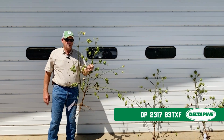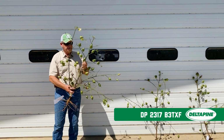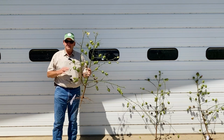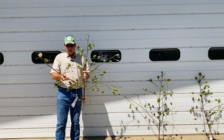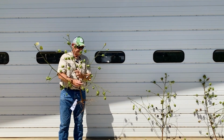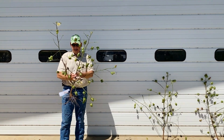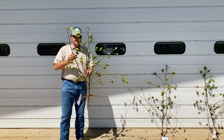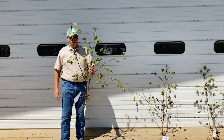Next is the 21R4127 B3 TXF, a very different plant type than what we just saw. This is a really bushy plant type, heavy back fruiting on all of your lower branches. It started fruiting on node 6. It's got excellent first position retention with good lateral fruit up and down the plant.